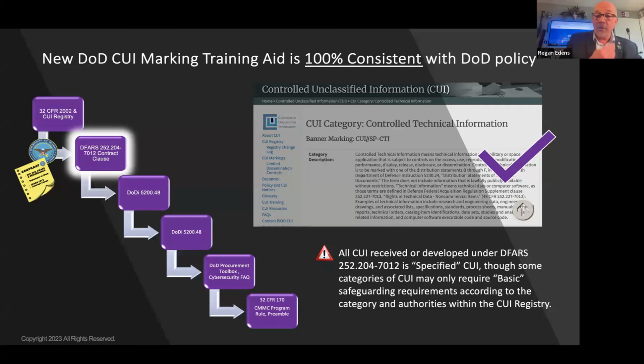Now, there's another point of confusion about this. Well, wait, it said "for specified CUI." Well, what does that mean?